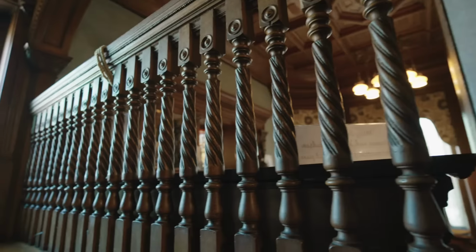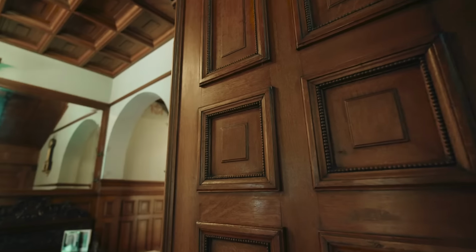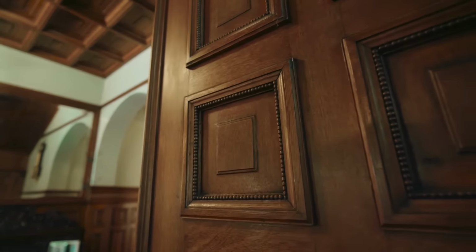Now, when you see millwork like this, with all this detail, with all this carving, the brackets, the beading, all this stuff, how did the craftsman do it? How did he build it here, right? Well, he didn't, okay? This would have all come from a mill. This would have all come from a molding catalog or a millwork catalog that they would have ordered from.